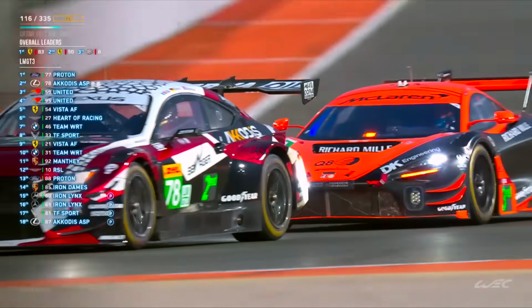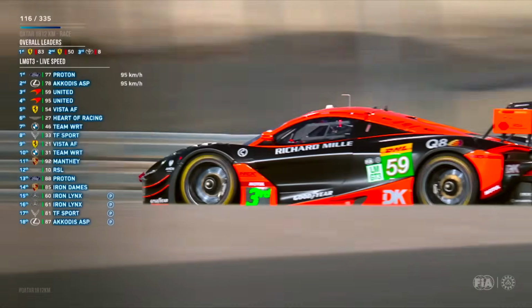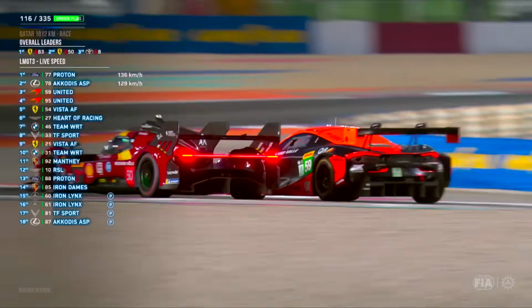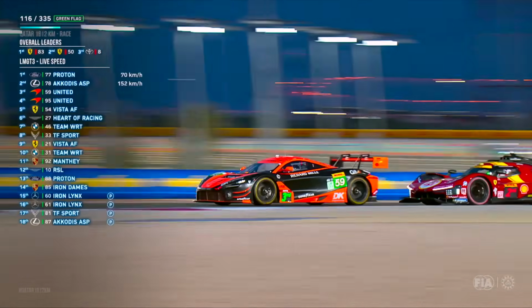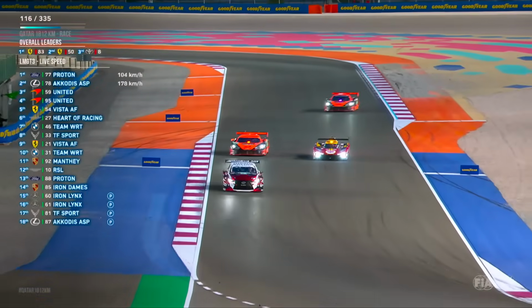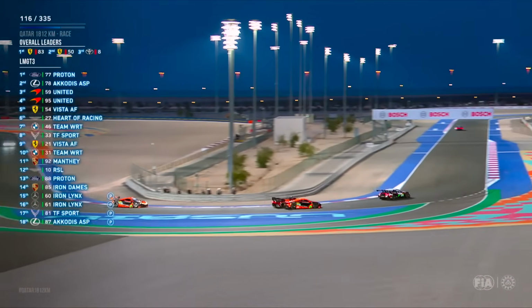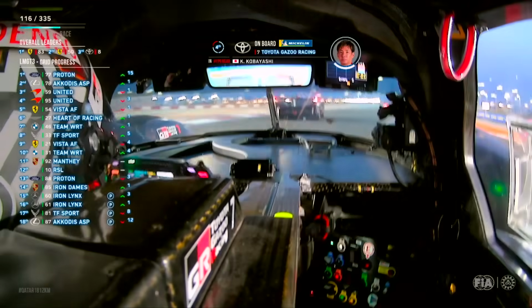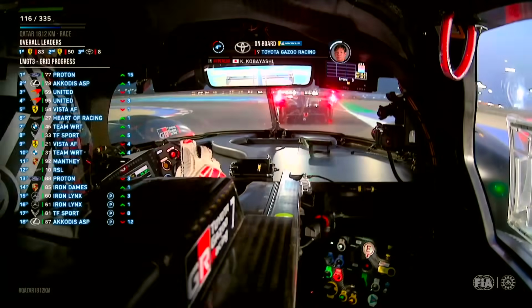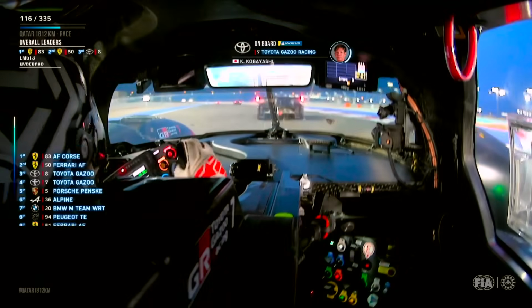And Sean Gelael, our pole sitter, silver driver, the first silver driver to set pole in Hypercar. We go back to green flag racing, pounced on by the number 50 car, still not by the McLaren quite yet. No, the GT cars have a surprisingly high amount of grip and better warm-up from their tyres as well. They're slightly softer tyres than the Michelins because they don't have to go through the same stresses, so they get a better warm-up with the LMGT3 tyres.